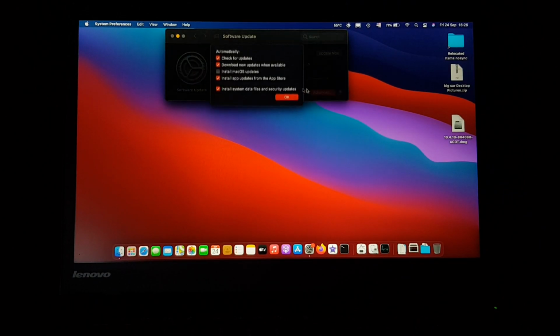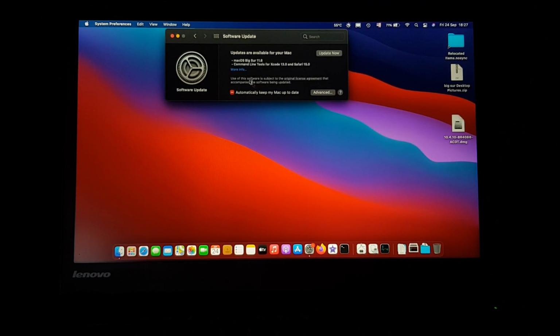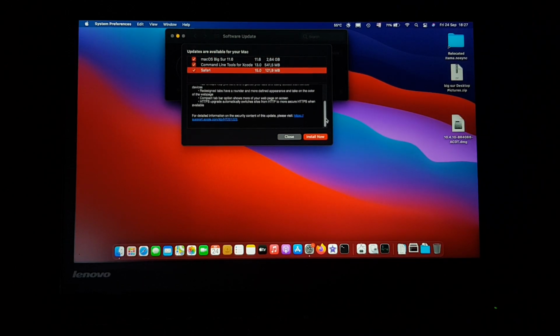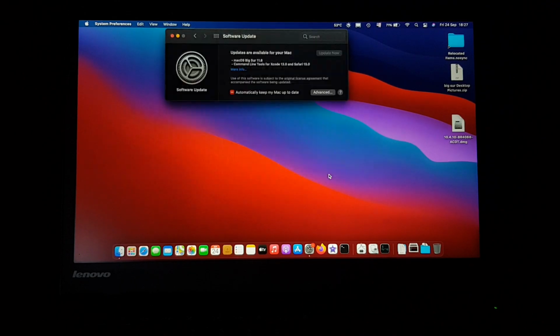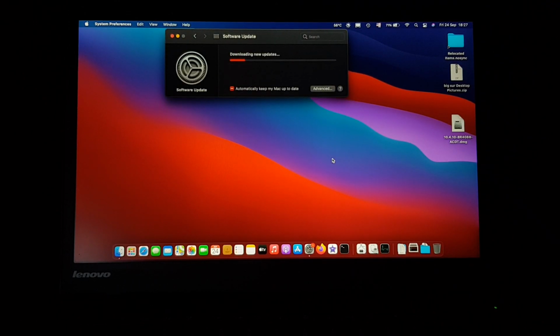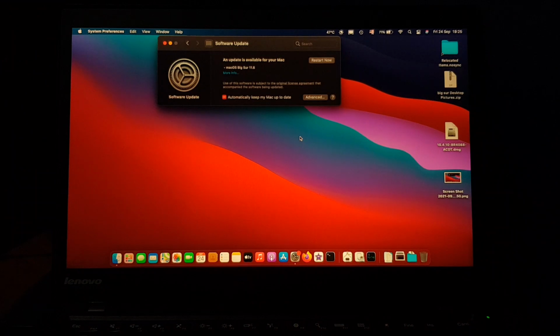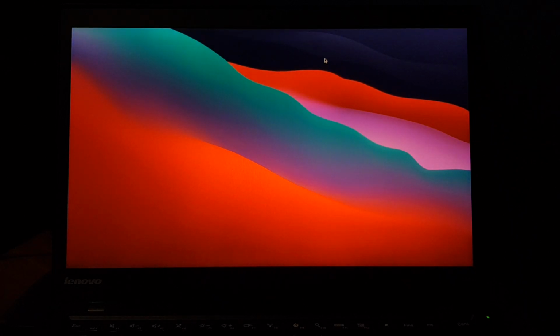If we check for updates, we can see that version 11.6 is out. So I decided to record a video about it to show what it's like to update this Hackintosh. It should be straightforward, but let's see what happens. The sun set and I have the night shift feature turned on, so the screen is a bit yellow now. That's no problem. So now let's restart.